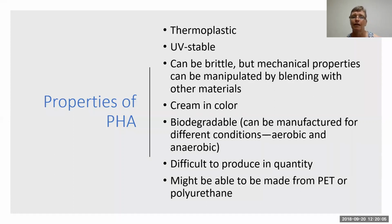So like polylactic acid and most of the petroleum-based plastics, PHA is a thermoplastic. One of the interesting things about PHA is it is UV stable. A lot of our petroleum-based plastics actually become much more brittle and broken down by ultraviolet light, so they'll physically degrade, but PHA does not seem to do that.